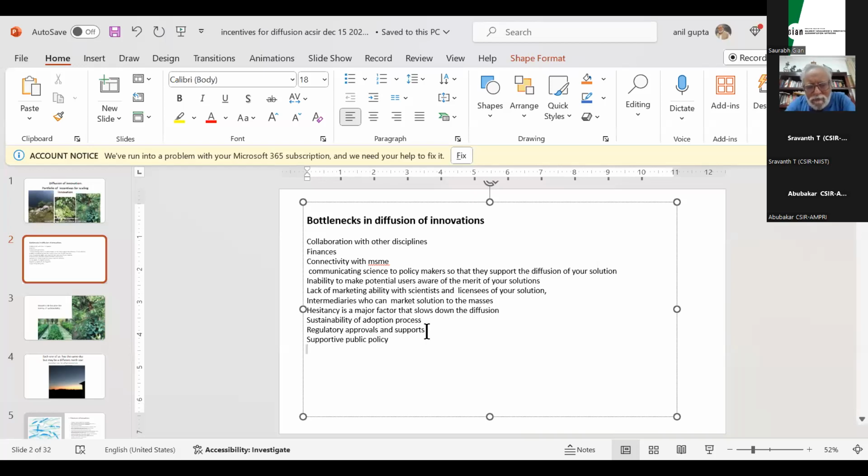Let me illustrate. Many states have banned the use of very thin plastic bags, correct? Uttarakhand has done it. Himachal Pradesh has done it. States like Gujarat have also done it, but they may not enforce it as much as some other states do. Now, let's say you have developed a bioplastic. A bioplastic can be developed from biological material, for example maize starch, rice starch. They have been used for ages. Cassava has been used for ages for making bioplastic.